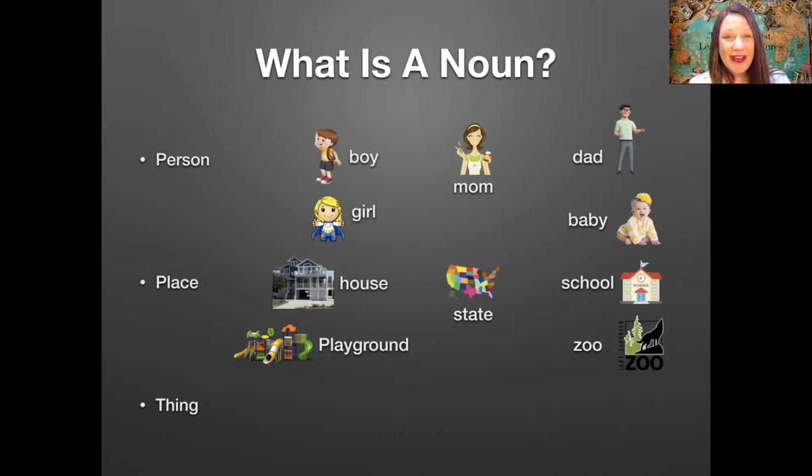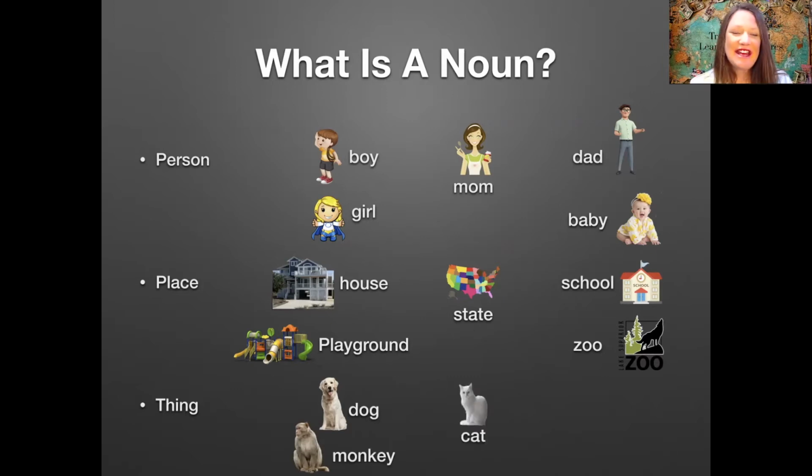I'm sure you came up with some great places too. Next thing, you can have something that's living. For example, animals or plants. Those are things. Dog, monkey, cat. I like animals, so I wanted to add lots of animals.